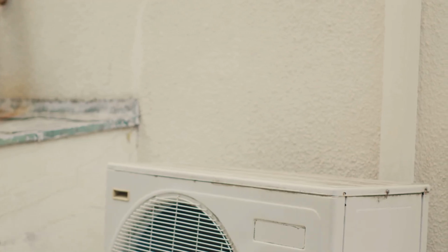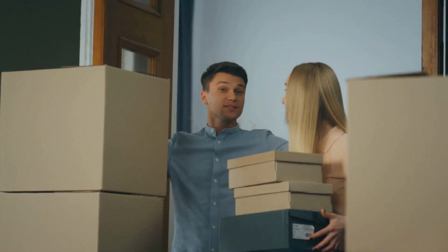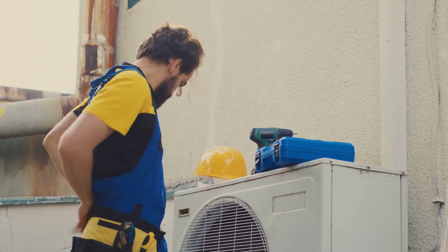Imagine this. Your tenant's AC breaks in the middle of summer. They report it, but maintenance is slow. Frustration builds, and next thing you know, they're looking to move. Now flip the script. With proactive maintenance, that AC gets regular checkups, reducing the chance of a midsummer breakdown. Happy tenant, renewed lease, and lower turnover costs. See the difference? Next, cost savings.